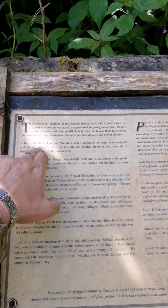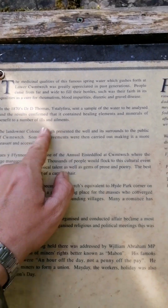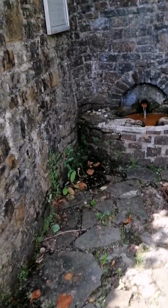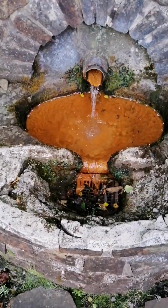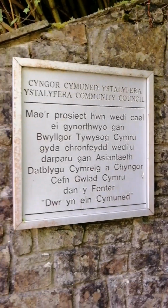In the 1870s, Dr. D. Thomas, of Ystalyfera, sent a sample of the water to be analysed. Results confirmed it contained healing elements and minerals to benefit a number of ills and ailments.